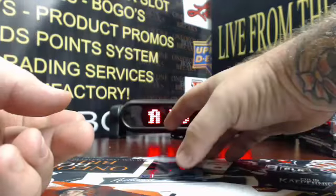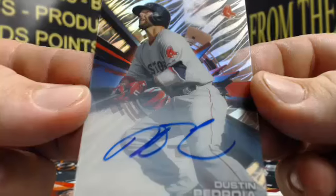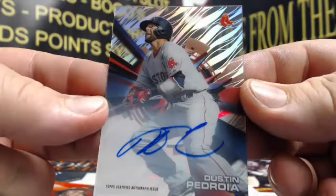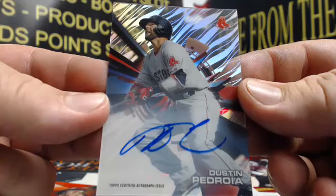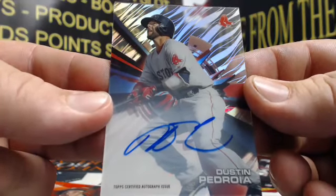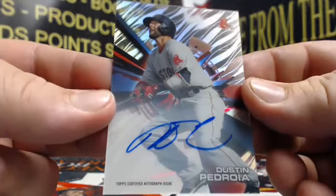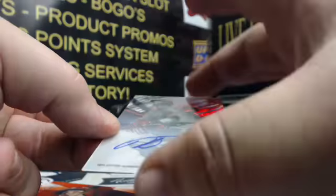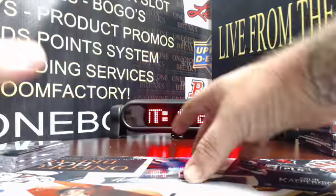And then, this is almost worthy right here. Pedroia! Dustin Pedroia! Stripe diffractor on card auto for the Red Sox. Denny F. Cleaning house. Look at that D. Pedroia right there. Beautiful card. Congratulations, coolest boy on the chat. Boom.